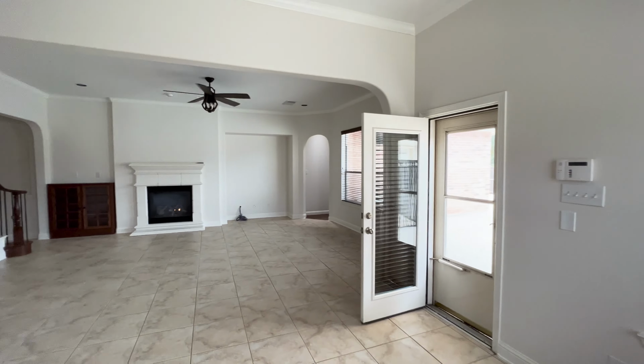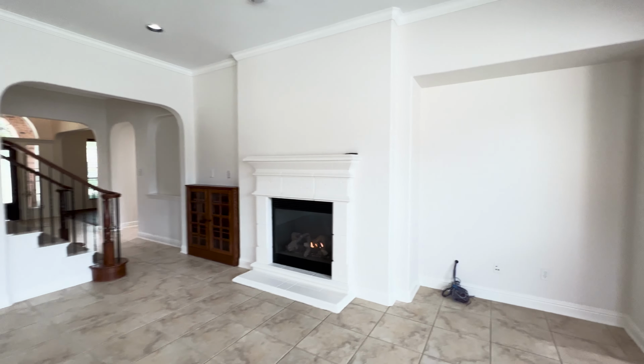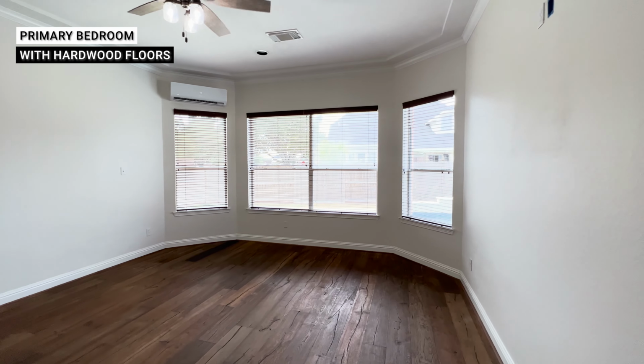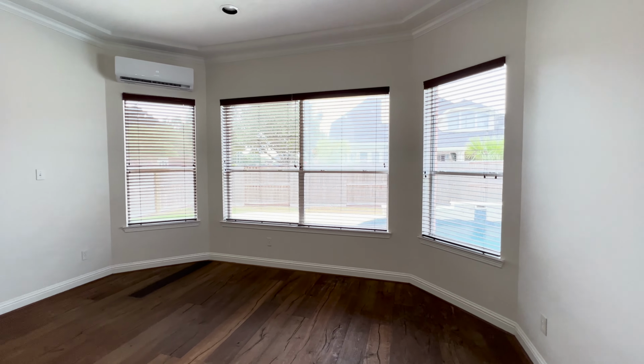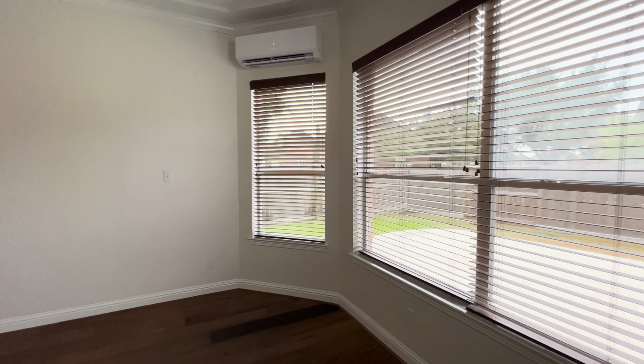From the living area, just off the living area, we have the primary bedroom or owner's suite. One of the things you'll see is that it's a really big, spacious room. Oh, before we look at that further, take a look at the floors. Some really nice hardwood floors, original hardwood floors. This room overlooks the pool, which we'll get to shortly. I know you want to see that.